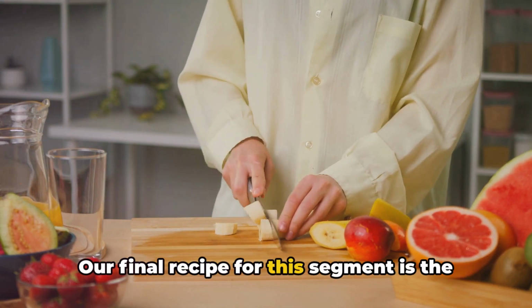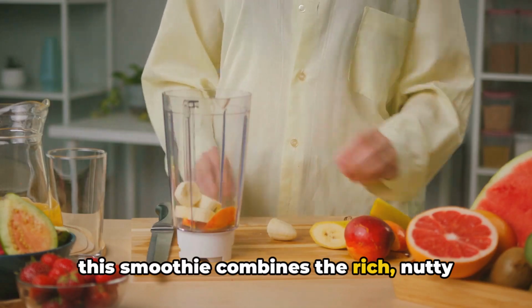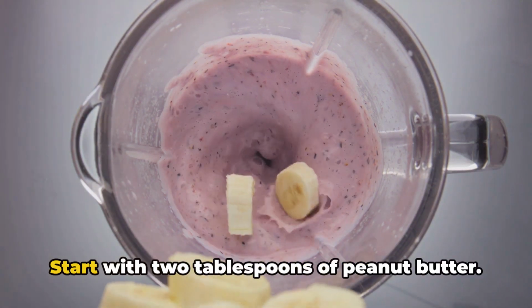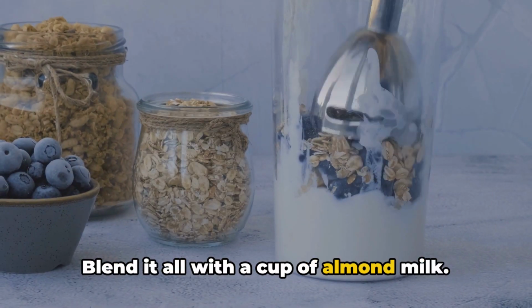Our final recipe for this segment is the protein-packed peanut butter smoothie. Perfect for those post-workout cravings, this smoothie combines the rich, nutty flavor of peanut butter with the natural sweetness of bananas and a scoop of your favorite protein powder. Start with 2 tablespoons of peanut butter. Add a ripe banana and a scoop of protein powder. Blend it all with a cup of almond milk.